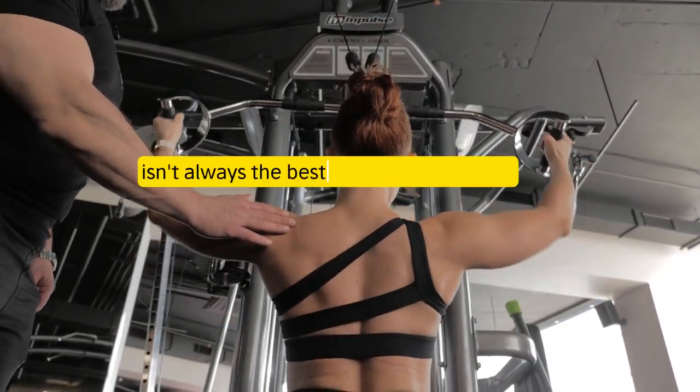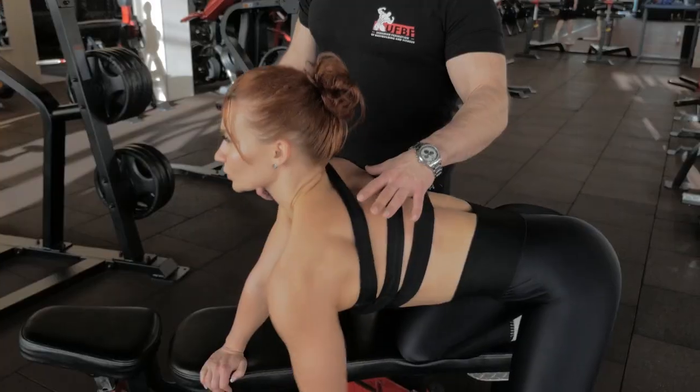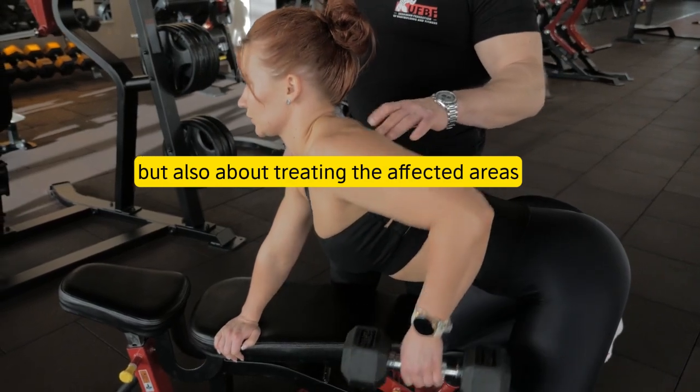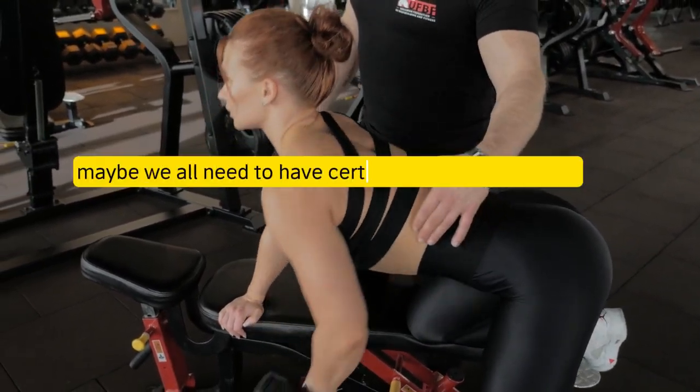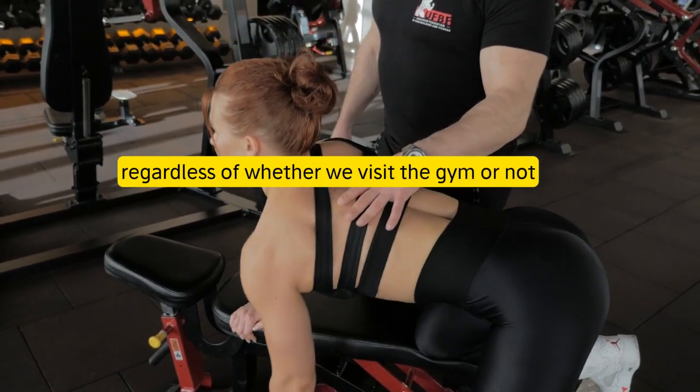Going to the gym isn't always the best choice for everyone, and many people choose to exercise at home. It's not only about exercising, but also about treating the affected areas after a hard routine. Maybe we all need to have certain equipment at home, regardless of whether we visit the gym or not.